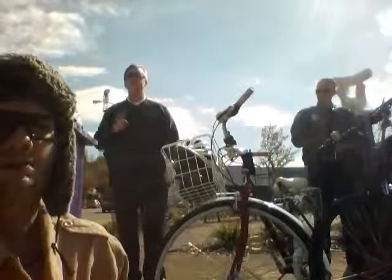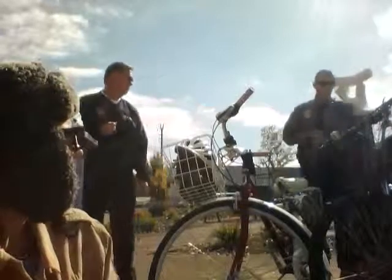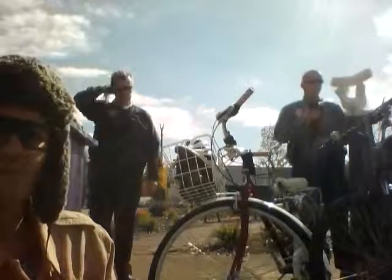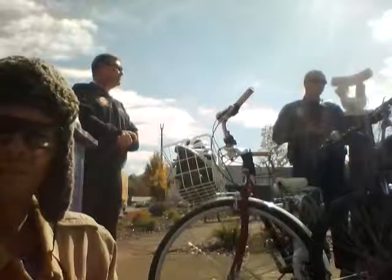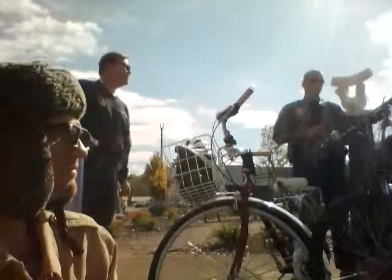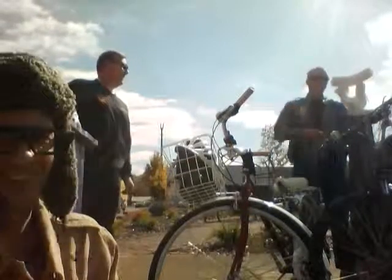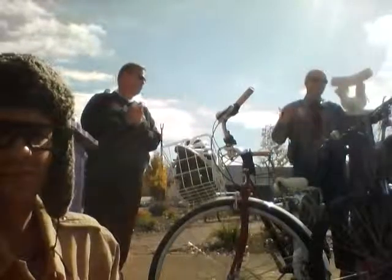Signal your intentions. It's something Jim actually reminded me of that I failed to mention on the laws. Riding at night, you're actually required by law to have reflective devices and lights. And the lights have to be visible from 500 feet. So you can't just use something that's going to cost $1, like he said at the dollar store. You're going to have something that can be visible from 500 feet by state law.